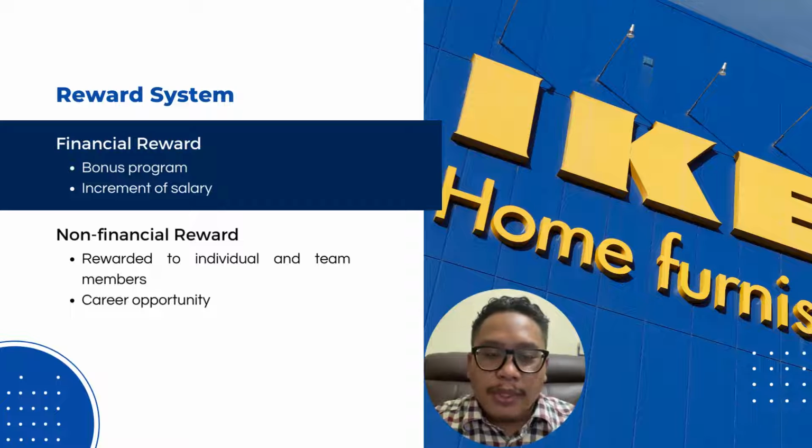So, what happens to non-performing staff? Underperforming staff who do not meet the individual objective or other expectations are not penalized, but do have a dialogue with their manager to analyze the reason behind the current performance. They will establish a clear action plan together and look for an alternative position within IKEA which suits them better.